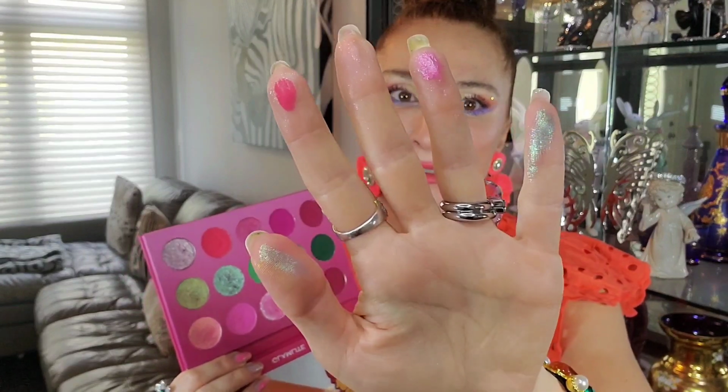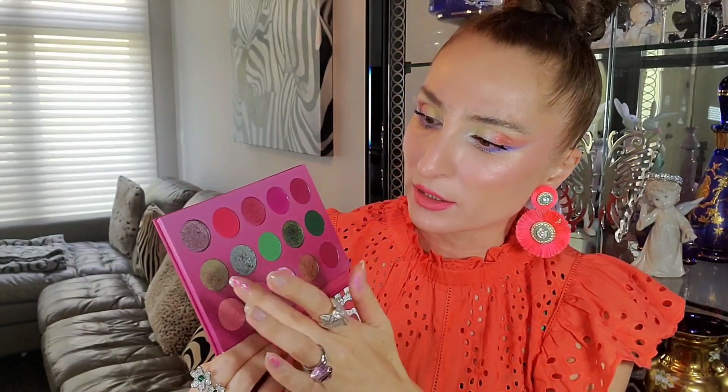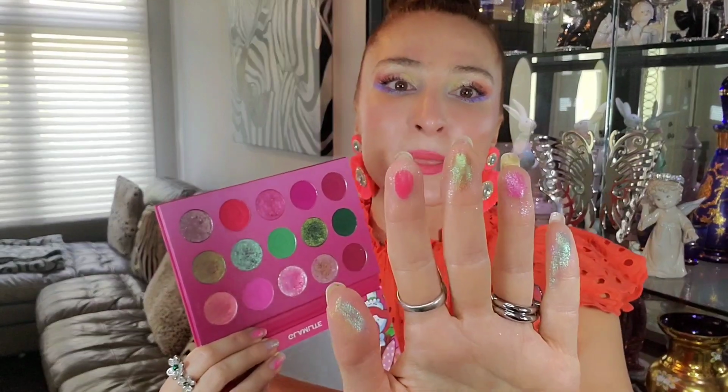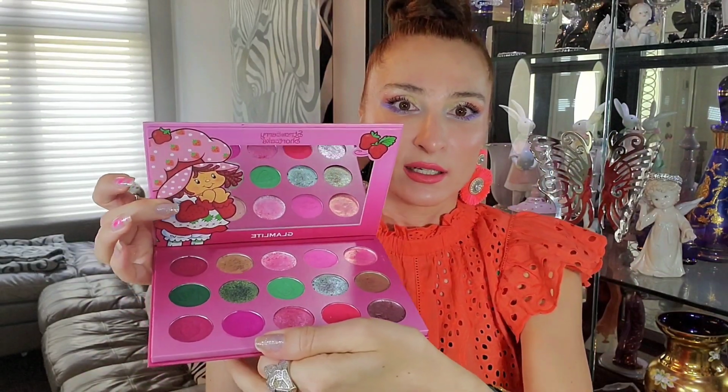Look at this green. In the pan it looks pretty dark. On my finger it's like a silverish. I'm going to swatch some other one. So you can tell you can really create different looks. It's amazing, amazing quality. And look how cute this girl is over here.